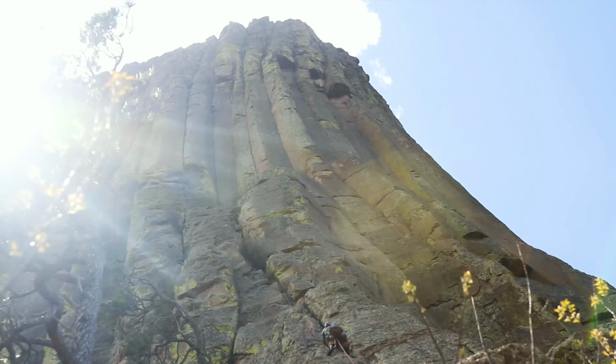Just a beautiful day out here as I'm about to take off from the second belay. Peter's above me. Maybe you can see his silhouette up there. He's about to pull on the rope, bring me up this crack. So, a few hundred feet of suffering later, and I'll be up there with him.